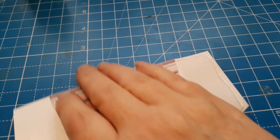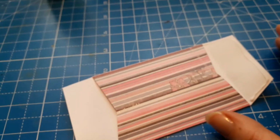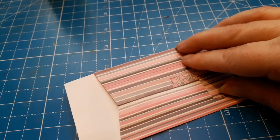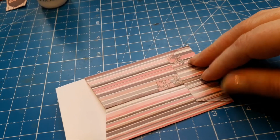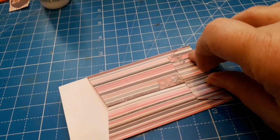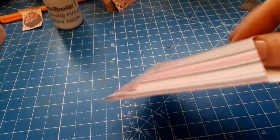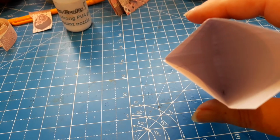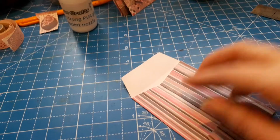Okay, so that's sealed, and now I've put a thin bead along the one end and bring that up. Unfortunately I'm losing some of those flowers, but there we go. Score that down as hard as I can, and there we go. One coin pocket, which I can now decorate how I like.